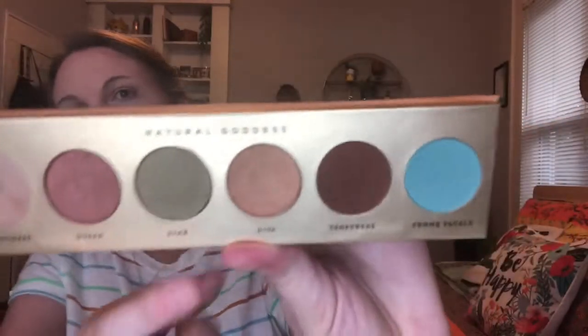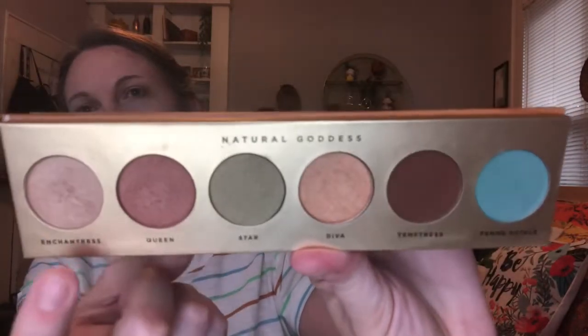And normally I gravitate towards this one and this one and this one. But today I thought that I would try something different. And I want to try doing like a light green. I'm trying to branch out of my comfort zone just a little, not very much. The shade here is called Star.